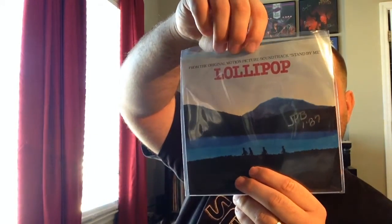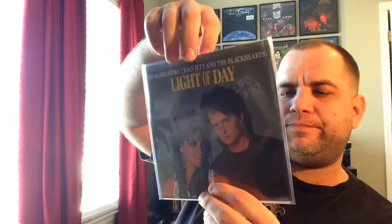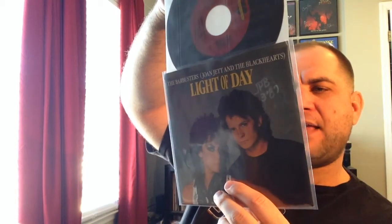Let's see. Next up, this is one I got at Goodwill for like 52 cents or something like that. Lollipop from Stand By Me by the Shardells. And the B-side is Never on Sunday, which is another Shardells song that was previously unreleased. Both good songs, but Lollipop's a great song, and it just takes me back to that movie. Same day at the Goodwill, I also picked up Light of Day, or the Bar Busters from the Light of Day soundtrack. It's Joan Jett and the Blackhearts. And the B-side of that is Roadrunner, also from Joan Jett.